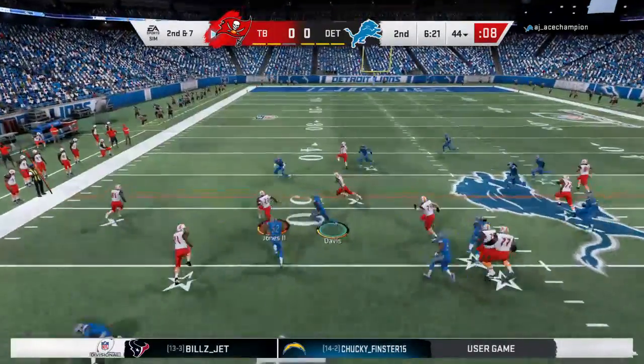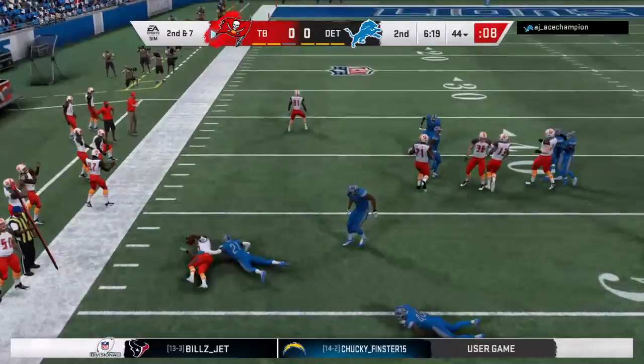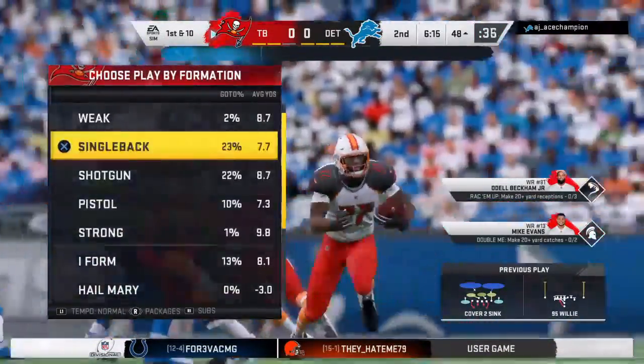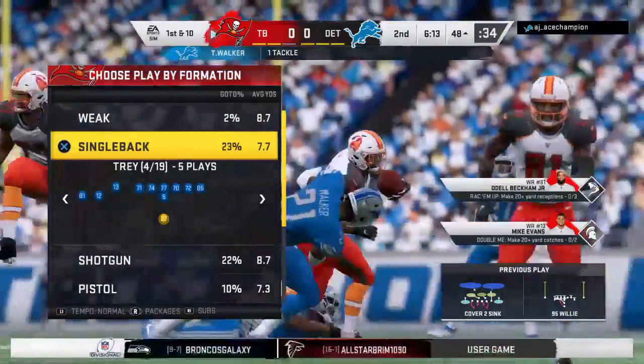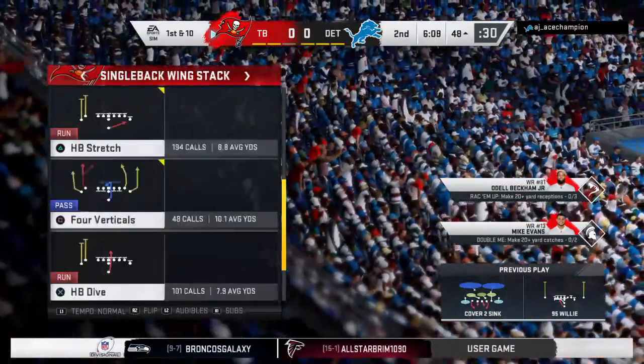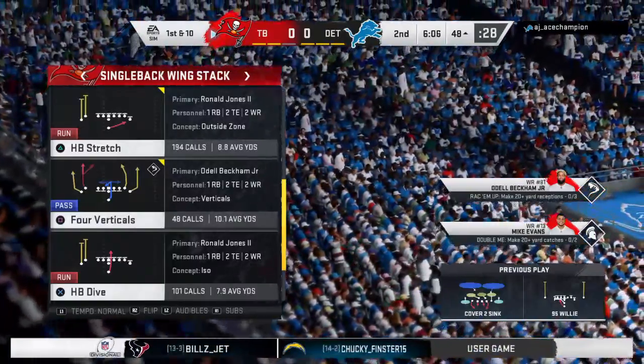On second down, it's Jones. And he'll be brought down at the 48-yard line. That one, a first down pickup of 8. Now, that's the way to do it. Hand it to someone with vision and good footwork, and add in a little bit of power, and you find a way to pick up first downs.